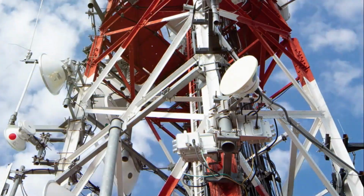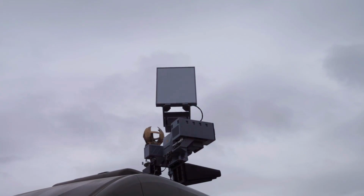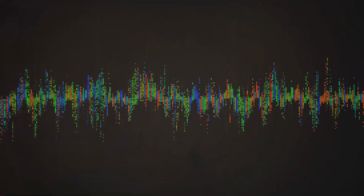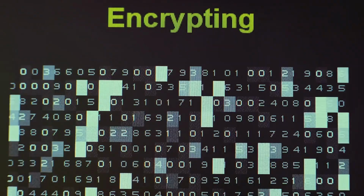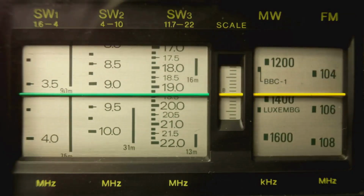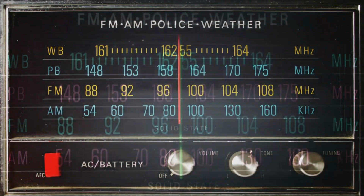Frequency hopping offers several significant advantages in communication technology. First, it provides anti-jamming capabilities. Since the signal moves across multiple frequencies, it's nearly impossible for an attacker to jam all frequencies simultaneously. Second, it enhances security. The only way to decode a frequency hopping signal is to know the exact sequence of frequency changes. Without that knowledge, eavesdropping becomes nearly impossible. Lastly, it offers interference resistance. By constantly moving across the spectrum, frequency hopping minimizes interference from other devices, ensuring a more reliable signal.